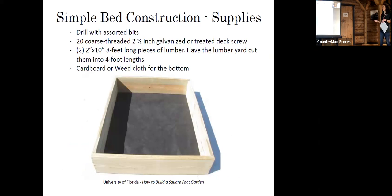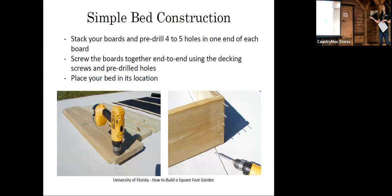So you need a drill with assorted bits, 2.5-inch coarse-threaded galvanized or treated deck screws, and 2-inch by 10-inch boards that are 8 feet long or 4 feet. But if you go to the lumber yard, typically they will cut an 8-foot board in half for you, so you'll have four 4-foot pieces of lumber. And then you need some cardboard or weed cloth, whatever you're going to use on the bottom. This is from the University of Florida Extension fact sheet. All of this is online, and it's a really great fact sheet.